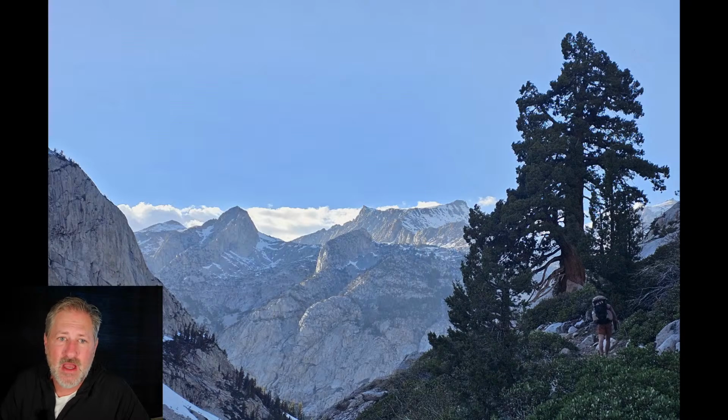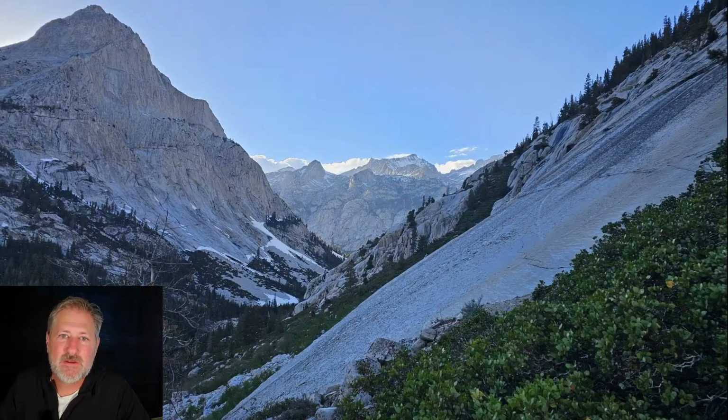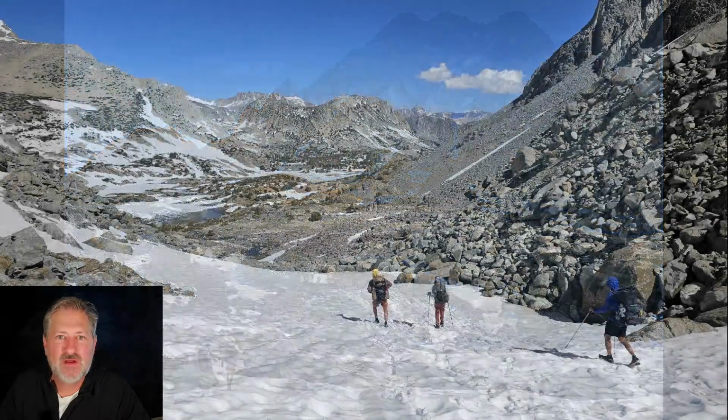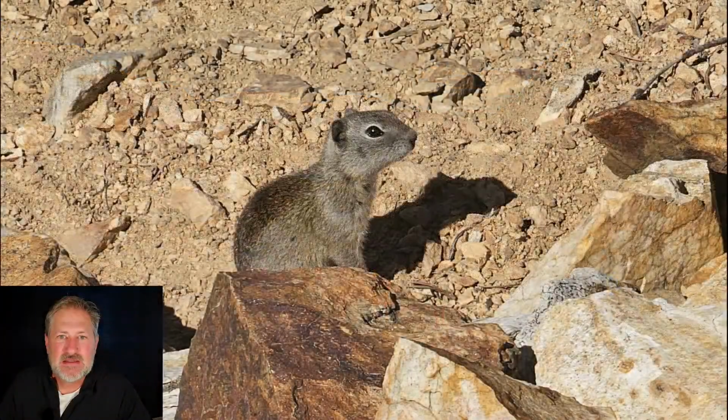This is the Bishop Pass Trail that is heading east off of the Pacific Crest Trail. It's one of the main trails that people use to escape the Pacific Crest Trail in the High Sierras to go do a resupply. Very, very classic place to resupply. So this is us working our way up. This is the next morning. We're getting up towards the summit of Bishop Pass. This is us continuing to truck along.